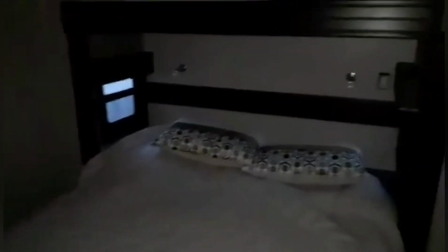Has the east-west king size bed. Storage underneath. I really like these lights. They're in the new camp as well. So really cool. Remote for all your lights. Remote for your light, ceiling, hall. You can actually turn everything. You can retract your slides.